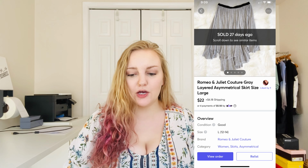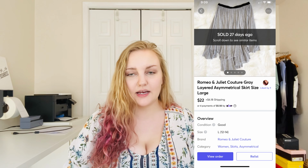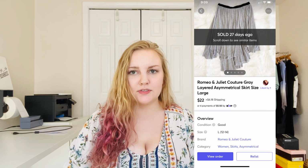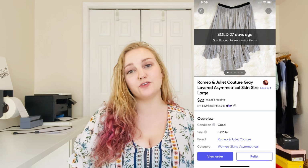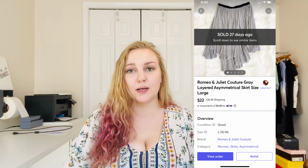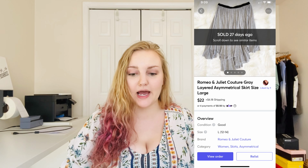Then I sold a Romeo and Juliet Couture, I can never say that word, gray layered asymmetrical skirt. It had raw fringe hems, so I felt like it wasn't going to sell. This brand can do well. It does retail for a lot. It doesn't sell super good on Poshmark, but sometimes it can do really good on Thredup. It sold for $22 for me, and I was really happy with that.